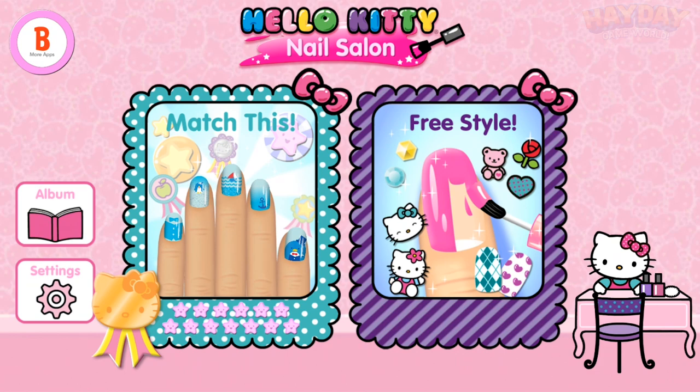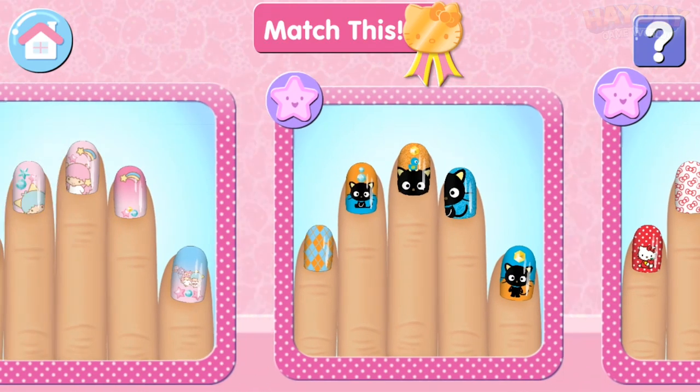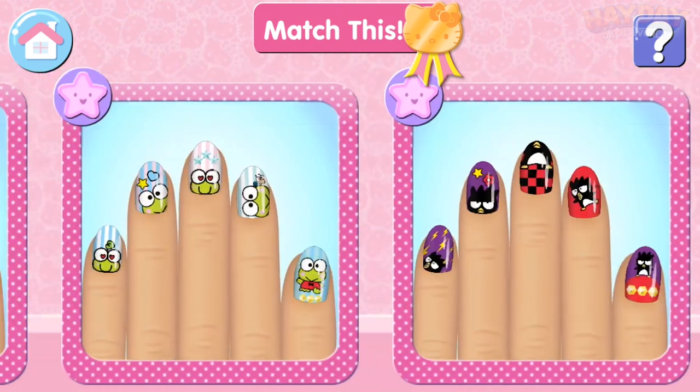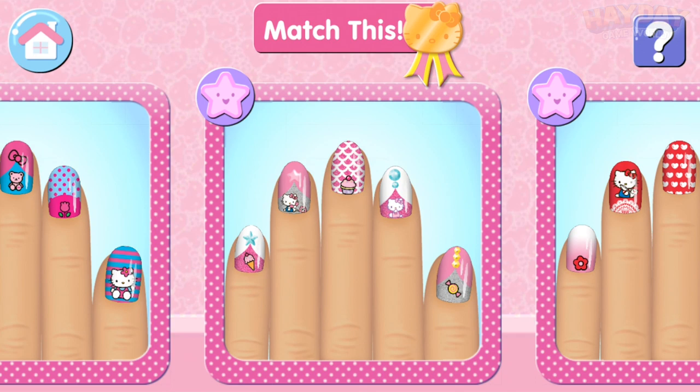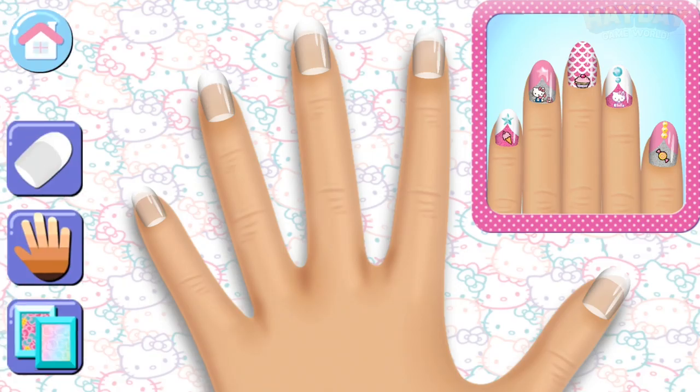Welcome to Hello Kitty Nail Salon. Are you ready for a challenge in Match This? Copy the specially designed manicure prepared for you. It's the perfect way to practice your skills. Earn a cute star, change the background style, and choose the skin color for your hand.